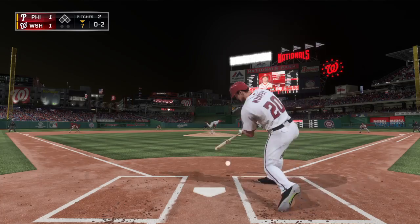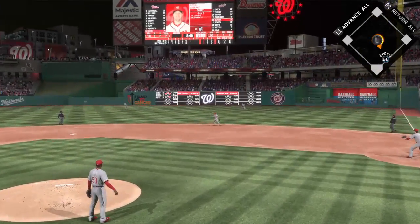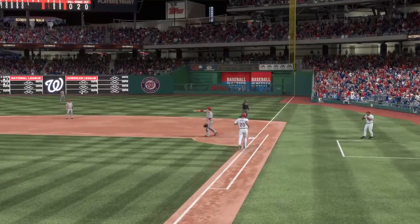A pause and the 0-2. Sliced hard on the ground. And taken in out there for the first out.